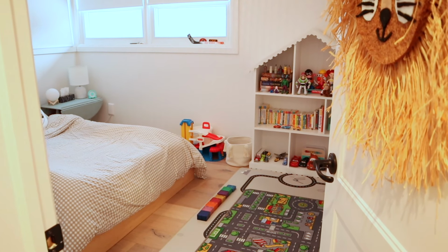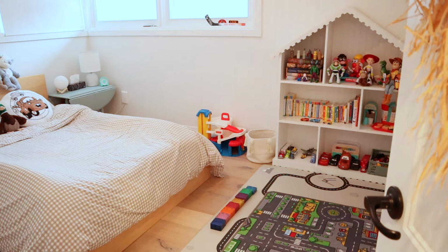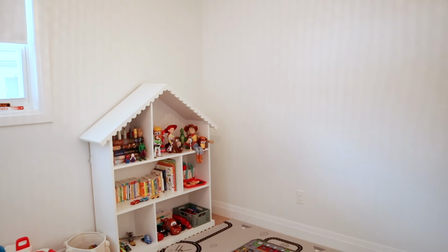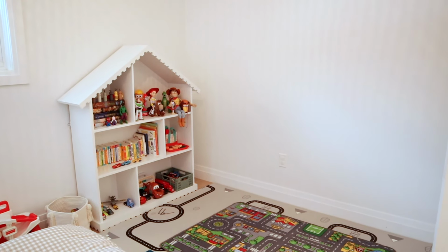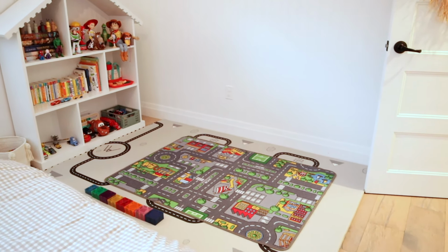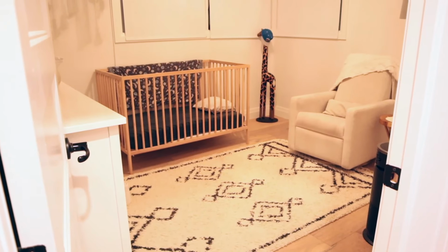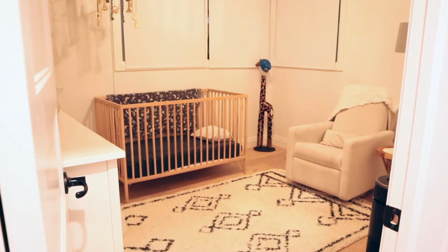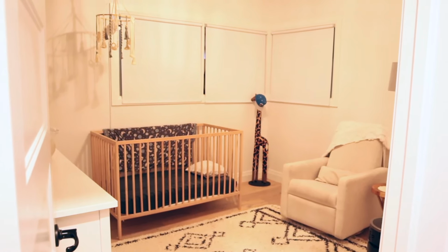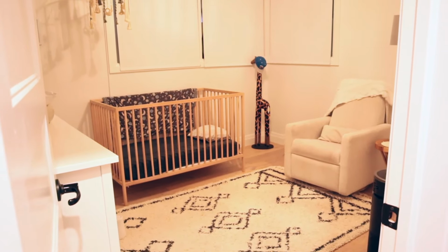Then they have their son's playroom and a bed. And again, we just do the floors in here and some dusting, nothing too crazy. Again, you can see everything is tidied up and nice and organized. So it makes it really, really easy to clean. Then they have over on this side their son's room. All I do in here again is dusting and wiping down of all of the surfaces, as well as cleaning the floors, vacuuming and mopping.